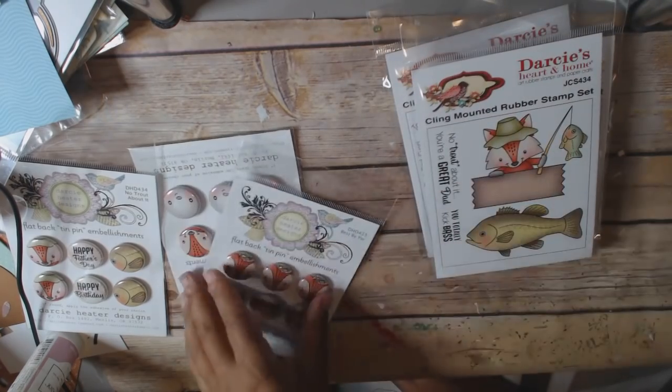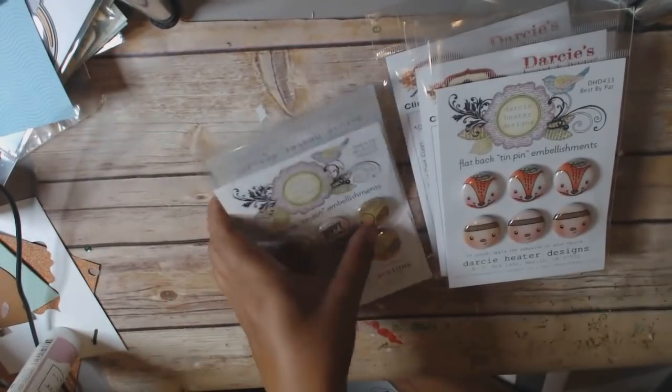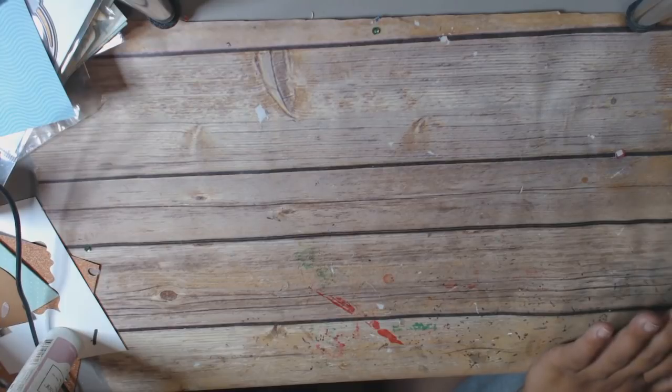Which is really cute. And then you get the tin pins that go with that. So I think it's $25 plus shipping. It's on auto ship, so I did get that. That's really cute. So that's actually my second kit that I've gotten, and that's kind of on my list of projects to do. I have graduation cards to make too, just a couple of those.